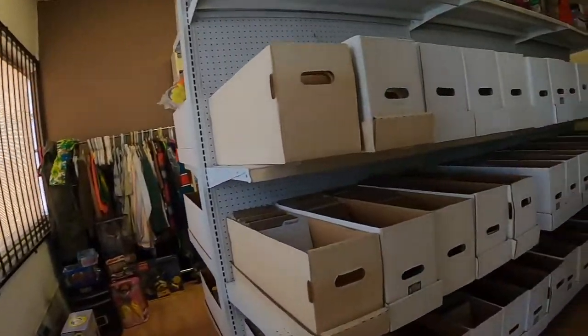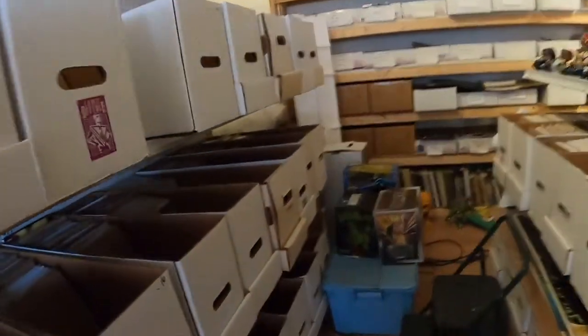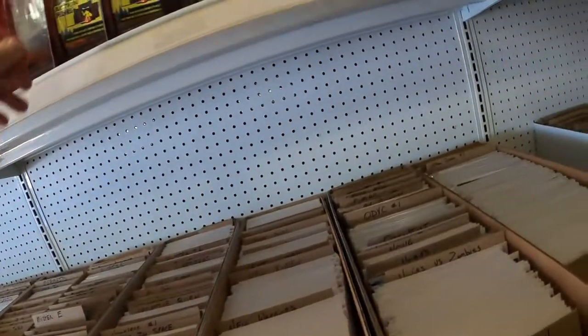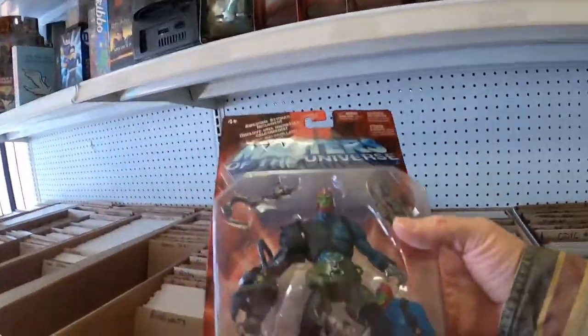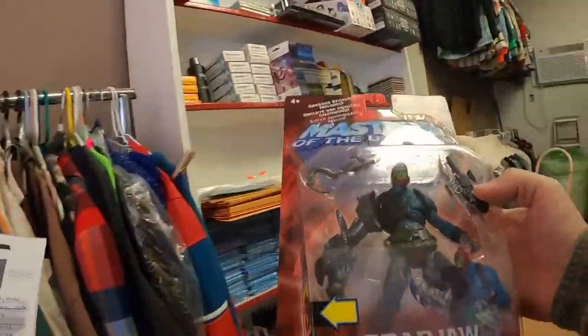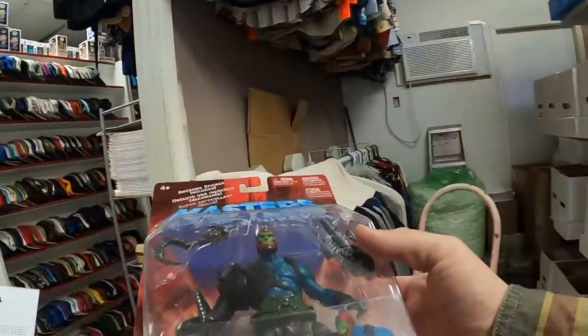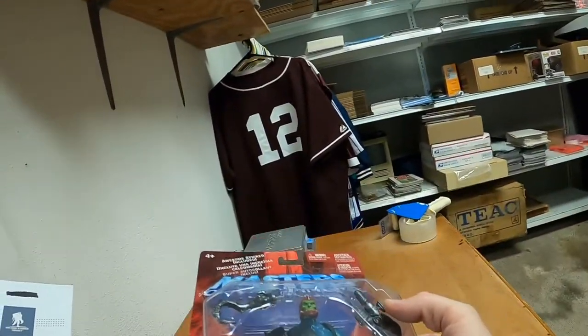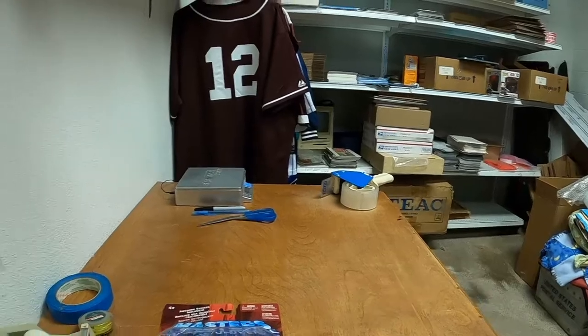All right. The next two, need to find, oh, there we go, that was easy, a Trap Jaw, Masters of the Universe figure. This sold for $34.75, and it was just listed 5 days ago, the 15th of March of 21.